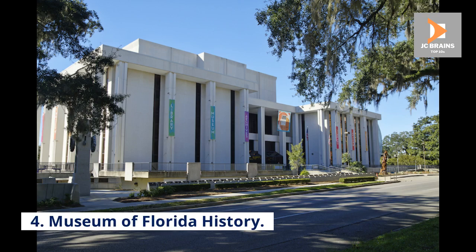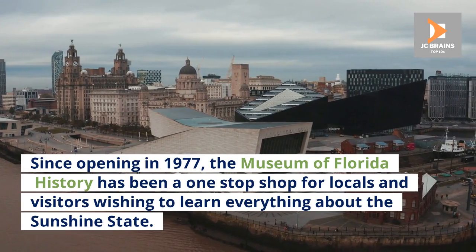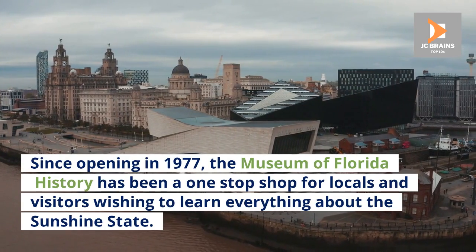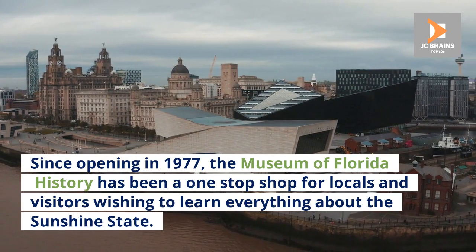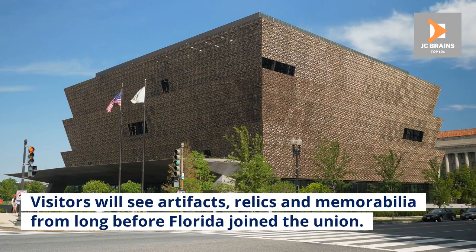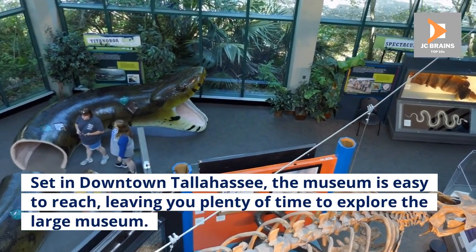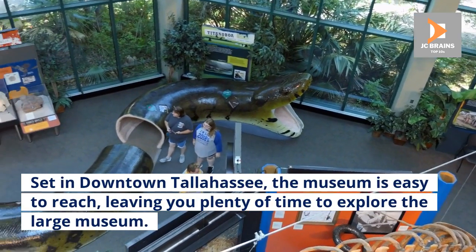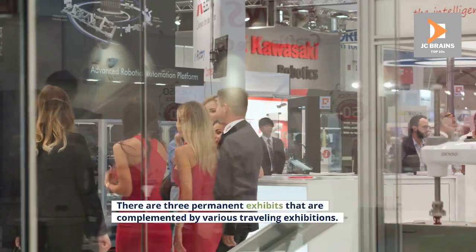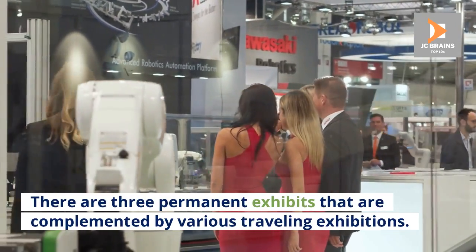4. Museum of Florida History. Since opening in 1977, the Museum of Florida History has been a one-stop shop for locals and visitors wishing to learn everything about the Sunshine State. Visitors will see artifacts, relics and memorabilia from long before Florida joined the Union. Set in downtown Tallahassee, the museum is easy to reach, leaving you plenty of time to explore the large museum. There are 3 permanent exhibits that are complemented by various traveling exhibitions.